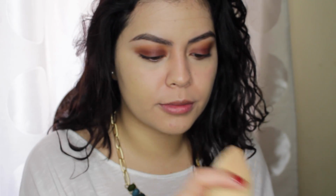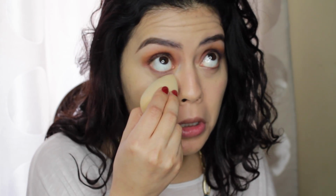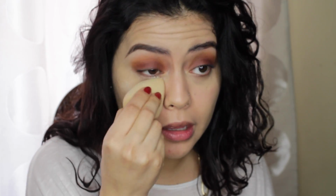Coffee break time. I'm going to set my under eye concealer with my Laura Mercier loose setting powder, another love, and I just use my beauty blender. I got it in the shade Nude, and I don't know if I like it. I feel like it just looks super dirty to me all the time, no matter how much I clean it. I'm not sure if I'm baking. I just want to set the crap out of my under eye so there's no creasing.